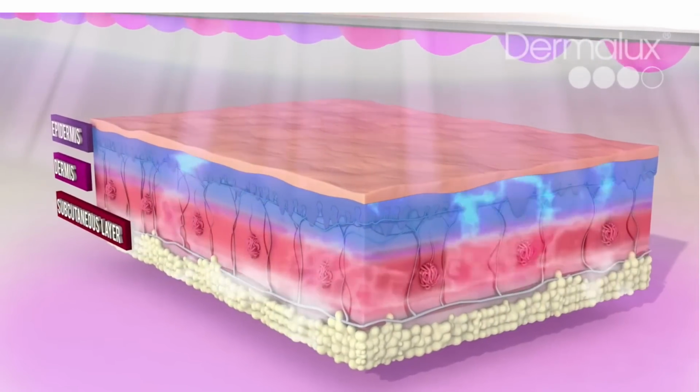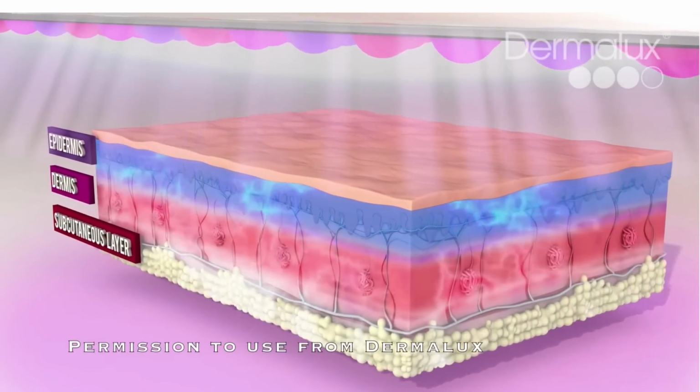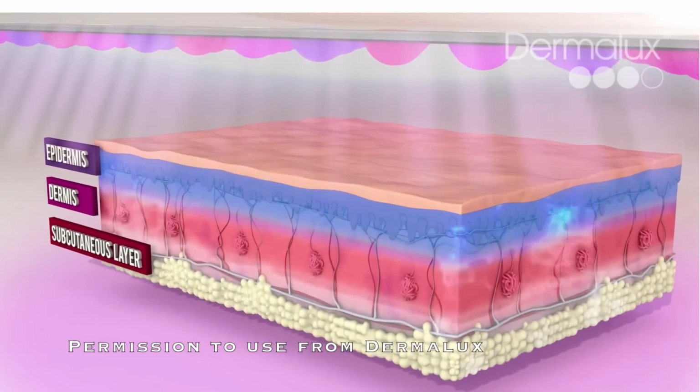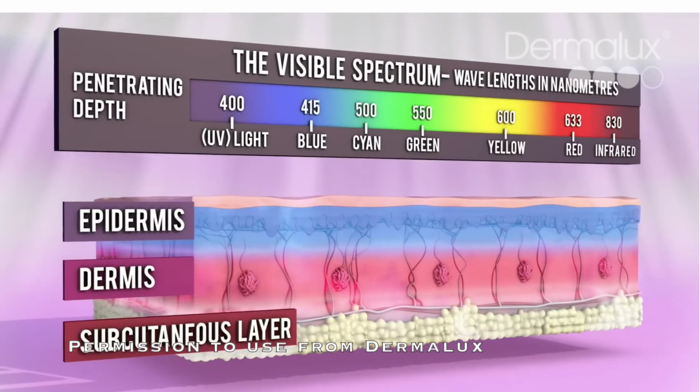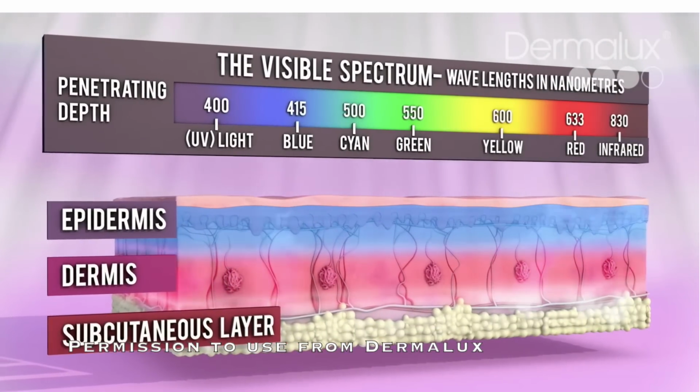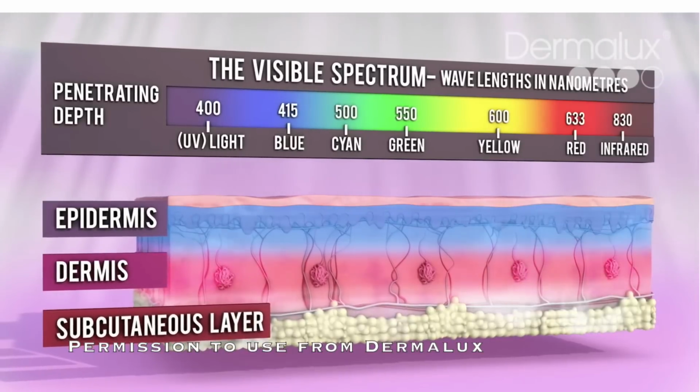LED is just the application of certain wavelengths of light to energize our cells. When skin cells are energized, they can do their job better. Each wavelength of light is absorbed by a different chromophore or target, stimulating different rejuvenating processes.